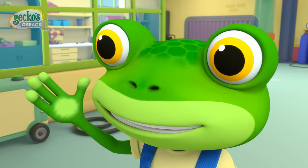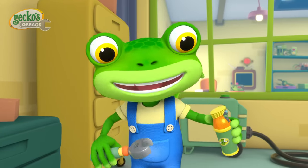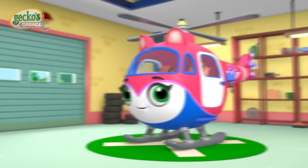What tools do we need? Wrench? Spray paint! Gecko's garage, time to fix! Gecko's garage, let's fix this!